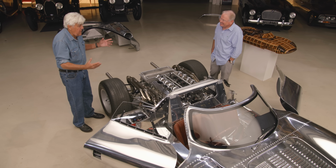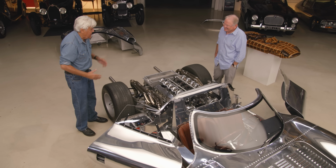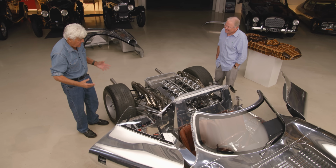There's a wonderful engineer named Alan Millyard out of England. Do you know him? Yeah, he does amazing stuff. 12-cylinder CBXs and all kinds of incredible stuff. He could make one of those. And it works. I don't know how you do it. He's just a brilliant engineer.